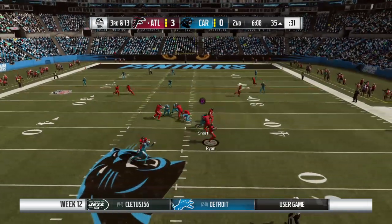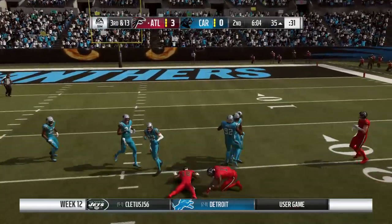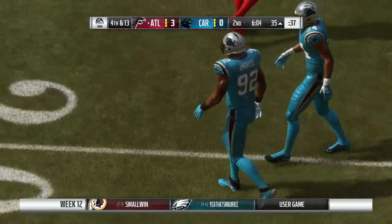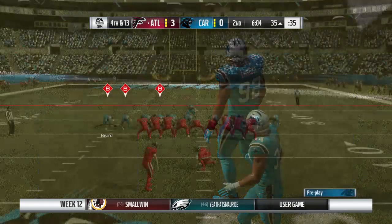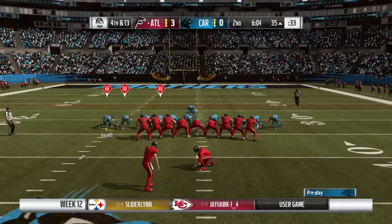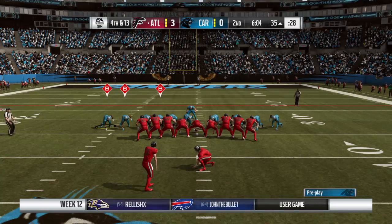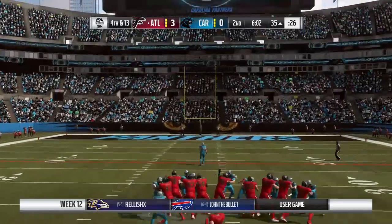From the shotgun, Ryan. And he couldn't hang on to it through the contact. Incomplete. Seems like this defense, especially the secondary, has really been contesting about every throw in this first half. Reminds me of a good half-court defensive basketball team. Every time a pass is thrown, they're right there in good defensive position, able to affect the play.